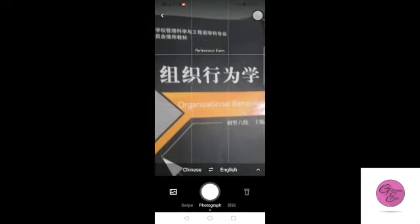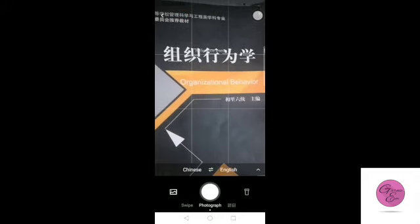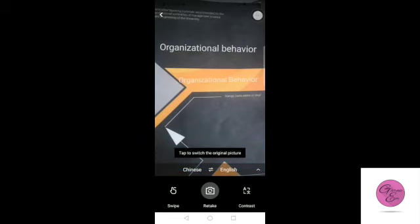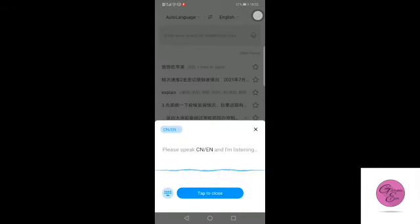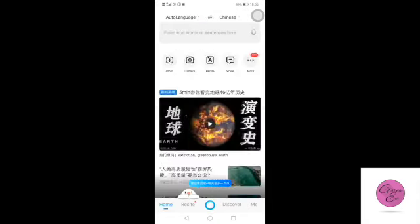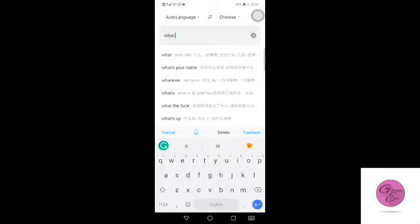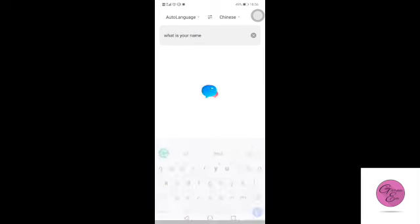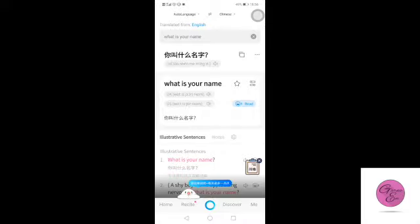Now I'm going to be taking a picture of this book for you to see how it translates it. I intentionally chose this book so you see how easily it works. See, 组织行为学 translated to organizational behavior directly, and you can see it's the correct translation. Now I'm going to be translating from Chinese to English. 我想吃苹果. So as you can see, it translated to English: I want to eat apples. So that's how it works. I'm going to be typing something in English and it will directly translate to Chinese. You can actually type in any language of your choice, and if it's recognizable by Baidu, it will translate to Chinese. Like this, what's your name?